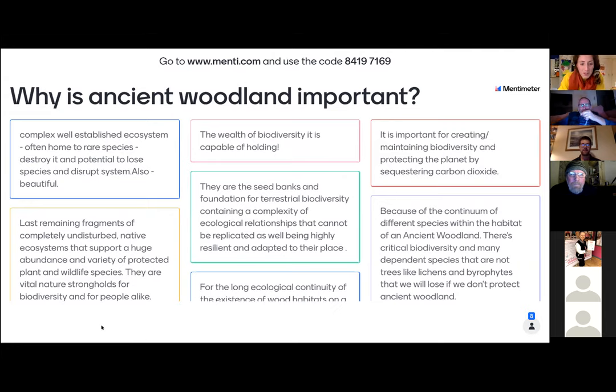Anybody interested in a bit of extra reading about that might want to look at some of Oliver Rackham's books. And Neville, was there anything in the chat that you thought we might want to come in with now, or should we save it till after the second half of Alan's presentation?